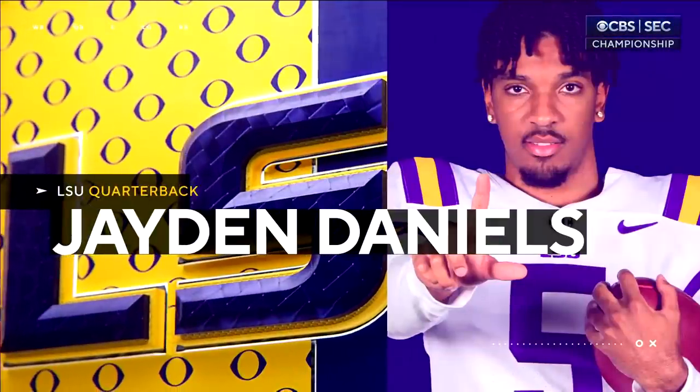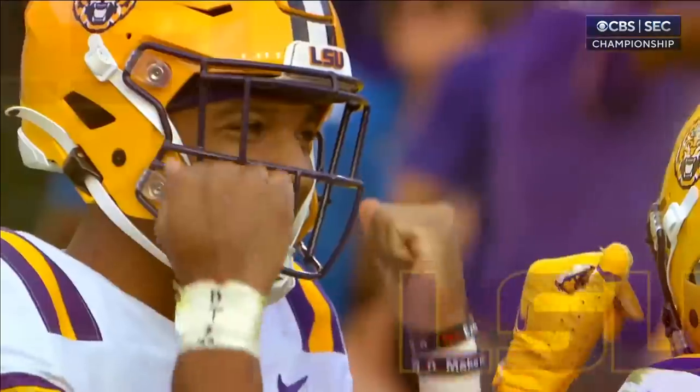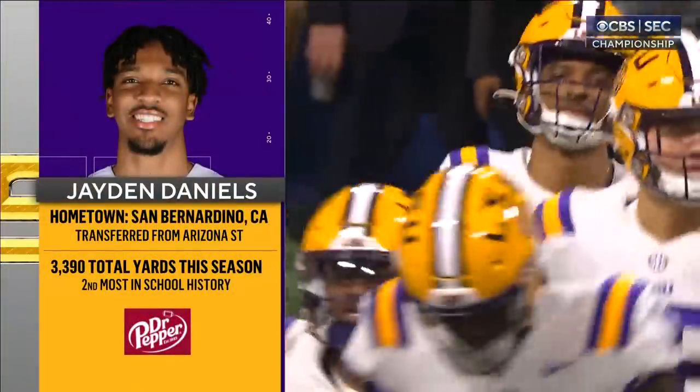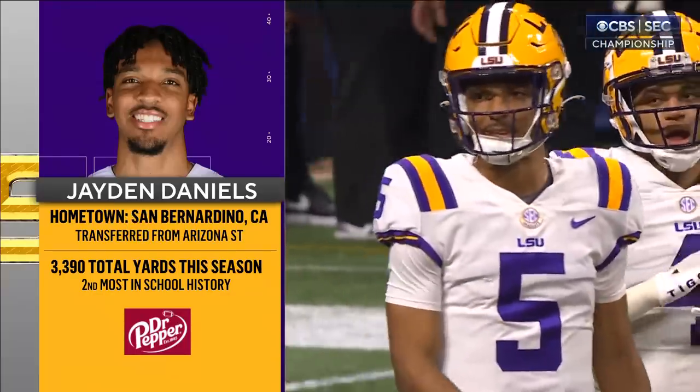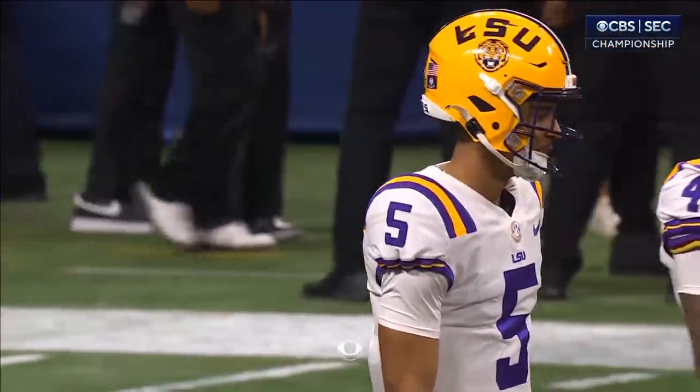And the guy we've talked about so much, and for good reason, he's been really special when healthy. He's the heart and soul of their offense. I mentioned 65% of their offense is Jaden Daniels, the transfer from Arizona State. There's his numbers, total yardage, second most in school history. It'll set his offense up at the 25.